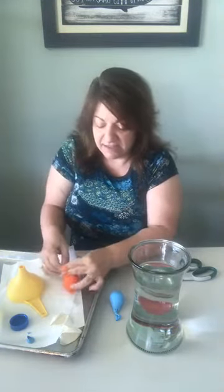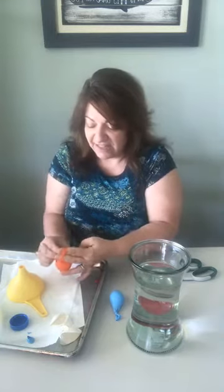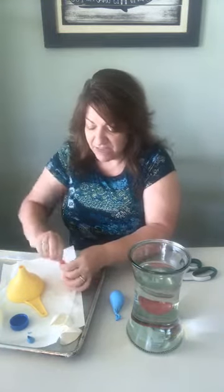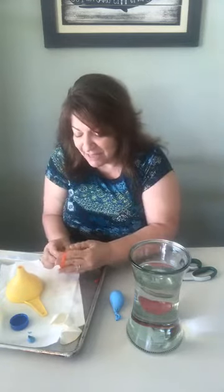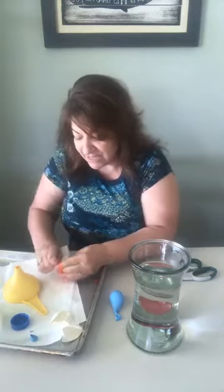and tie it. Now this is going to be slippery. I tried to fill them with the same amount. I didn't overfill them so they weren't stretchy. So the balloons are all the same size.